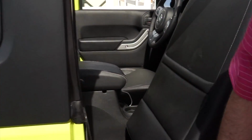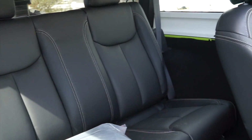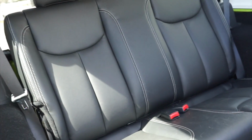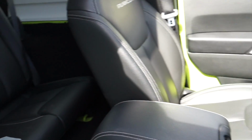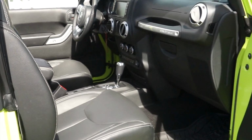I'm not going to get in the back just because, honestly, most full-size adults aren't going to be able to fit back there, but you can see it does have a capable, again, a seat. You could put a car seat back there if you saw fit. It's going to be tight. That's why a lot of people do opt for that 4-door, the Unlimited styling, which is a really, really nice feature.